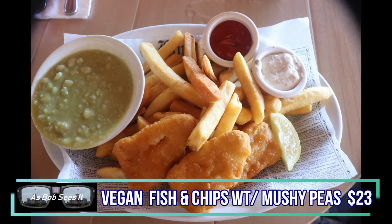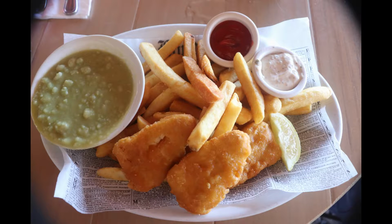Andrew seemed to enjoy his fish and chips and said they were pretty good. As I said, Gene had gotten them on our last visit, and personally I'd only gotten them at the takeaway window, but I thought they were pretty good.